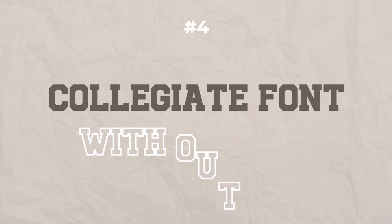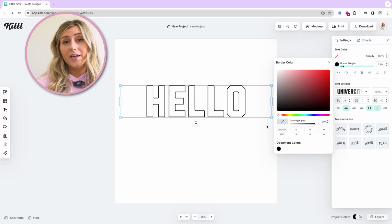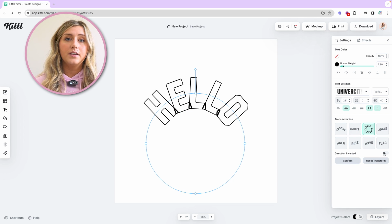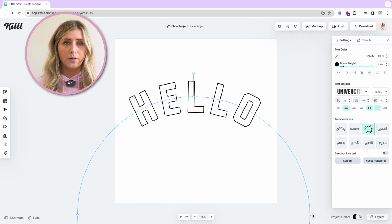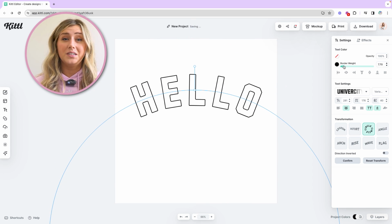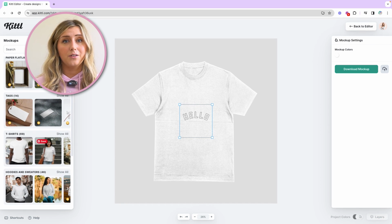The fourth type of design style that really sold for me was doing a collegiate font with an outline. So I would make an outline collegiate font and then I would also throw in an added bonus of that font and that text where I would curve it slightly. And this worked really well for small phrases or mid-sized phrases, usually like up to 8 characters. Sometimes I could get away with 12 characters at maximum in a text, but that's basically the design style that really sold for me, especially when I first started selling on Etsy. I saw so many sales just selling a basic outlined curved text.